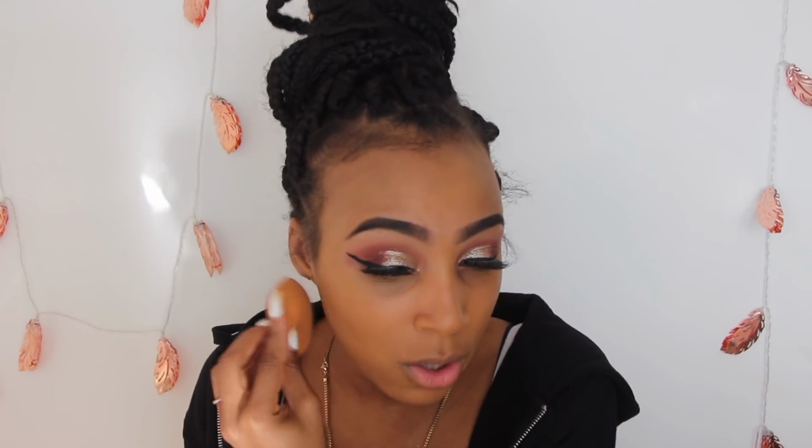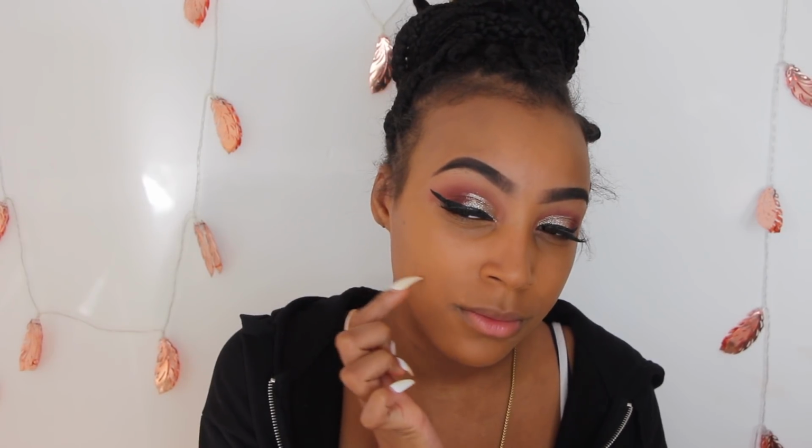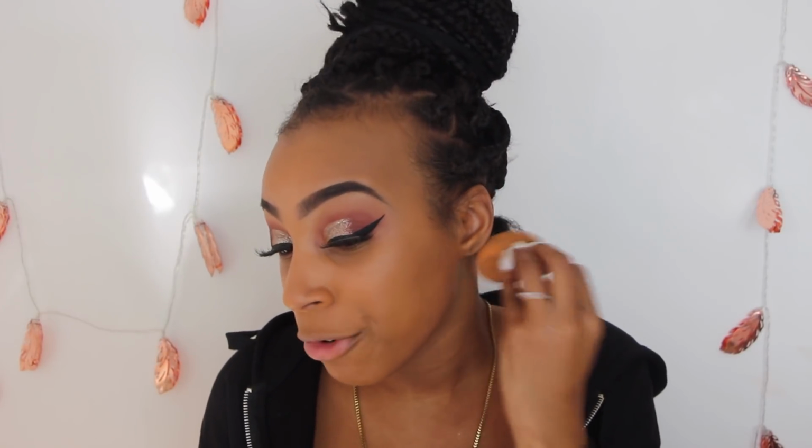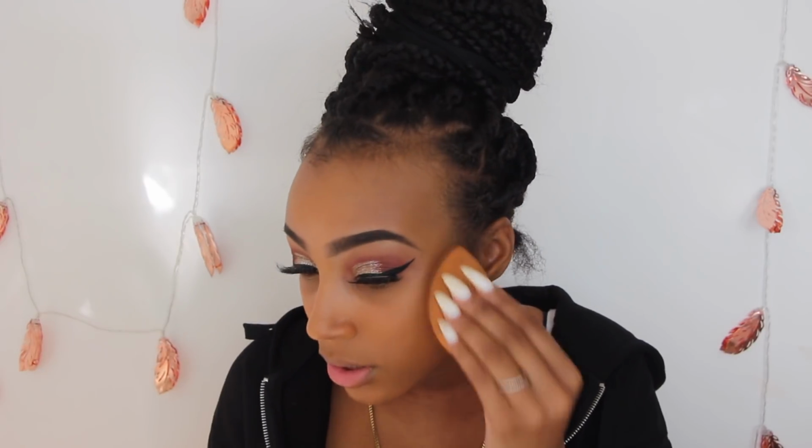The coverage is okay, because I have this birthmark right here. Not even this one, this one I don't care for, I can leave it there, but this one, a good foundation is supposed to be able to cover it because it's not that dark. I do like the finish though. It has a really pretty finish.